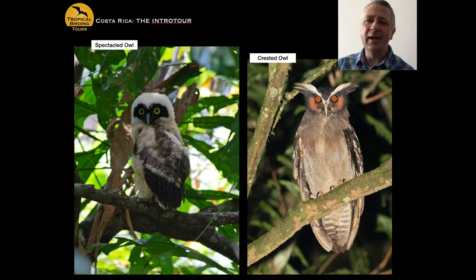Then we move on to a little lower down, still on the Caribbean side. We go to a private reserve to look for roosting owls. Sometimes the local guides have spectacled owl roosting, and rarer still is the crested owl, but you can get them both on the same afternoon if things go well.